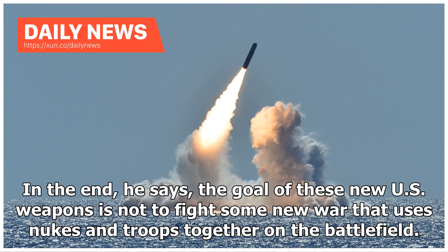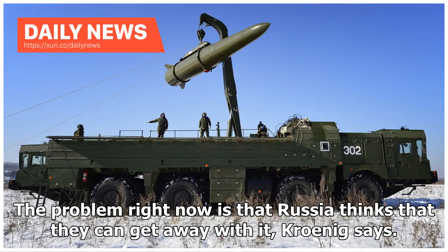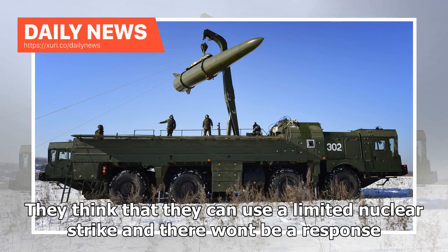In the end, he says the goal of these new U.S. weapons is not to fight some new war that uses nukes and troops together on the battlefield. Rather, they are meant simply to signal to Russia that America has options. "The problem right now is that Russia thinks that they can get away with it," Kronig says. "They think that they can use a limited nuclear strike and there won't be a response."